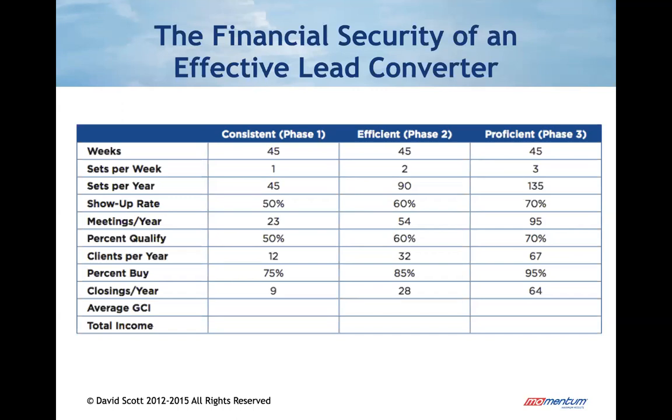And then only 75% of those end up buying. You know, some people's plans change. Hey, I'm going to relocate here. I decided not to buy right now, whatever it is. So you can count on 9 closings a year just being consistent at this.